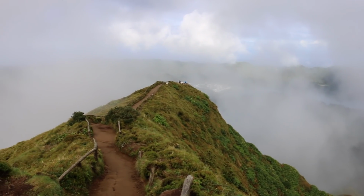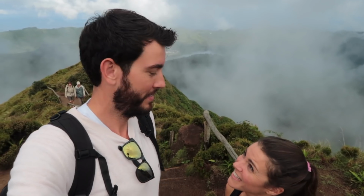Alright, so we made it up. Just behind us is Miradouro Boca do Inferno, which means the viewpoint from the mouth of hell. What? Yeah. I didn't know that. Well, it's beautiful. It's a beautiful place.